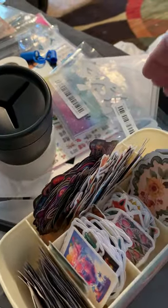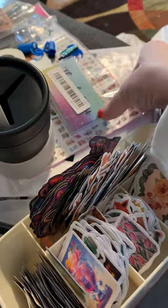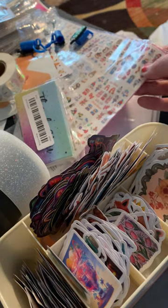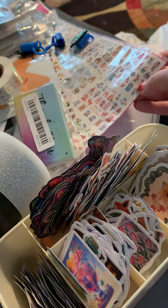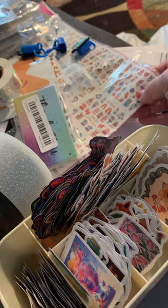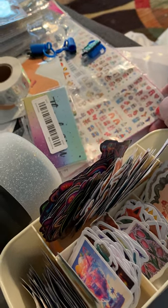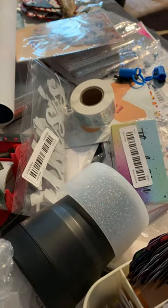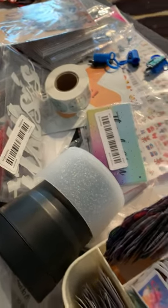Oh, and I know there's a lot of talk in everybody's hauls about the fake nails, but these nail stickers are really cool for those of us that don't do fake nails. I really can't wait to put stickers on my nails. I'm really excited. Fifty years old and I'm excited to put stickers on my nails. Why not? There aren't any rules.